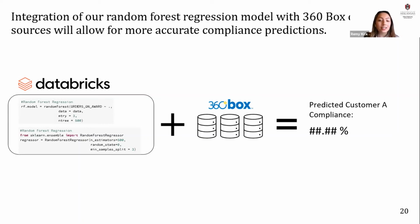So currently, this model is based on a recent extract of relevant data and exists in both R code and Python, as previously mentioned. For future use, we think it will be valuable to connect this model to a 360box centralized database, allowing for live and real-time predictions in the future.